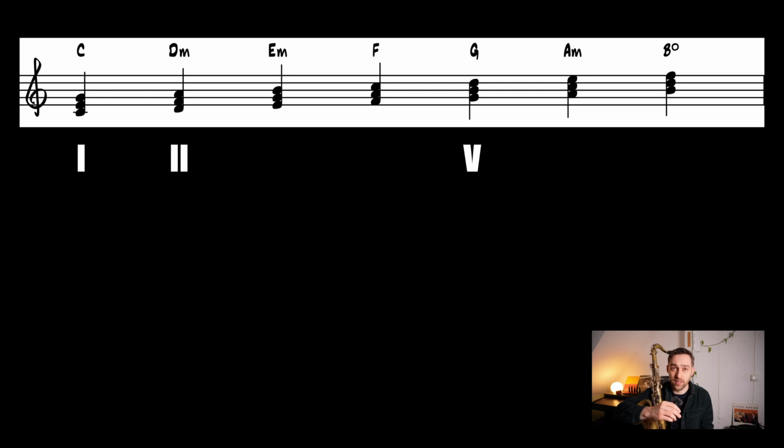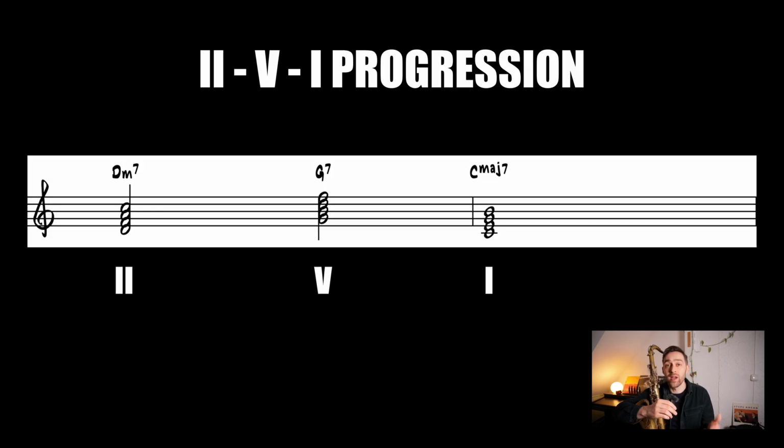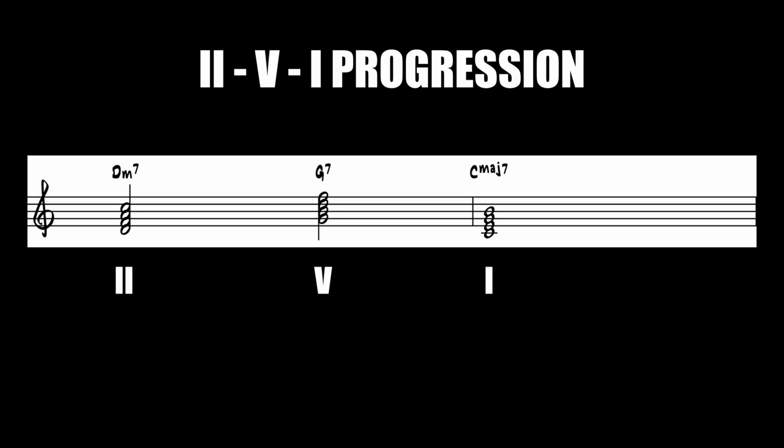In jazz, we basically have the same thing, but instead of the chord on the 4th degree, we use the chord on the 2nd degree. And then, of course, we add a 4th note to all the chords. This is called the 2-5-1 chord progression, and we did this here in C major, but of course you can do this in any other key the same way.